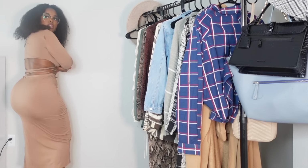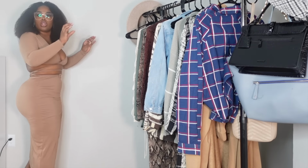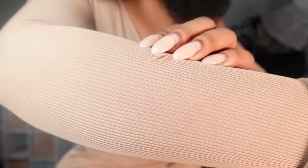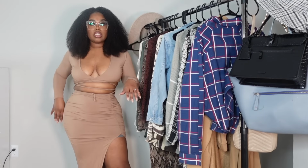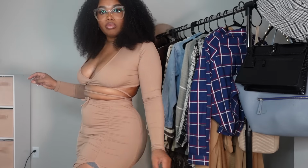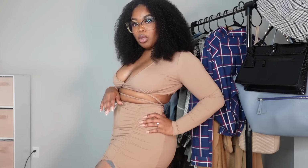Yeah, I don't know how to tie this at all. But we'll figure it out. This is so cute. Oh my goodness. Oh my God. Look at the material. Nobody gotta come give you a close up so you can see the material. But this, date night, honey. Night out with the girls, honey. Somebody got to see me in this. Oh, yeah, that's my pose, my darling.